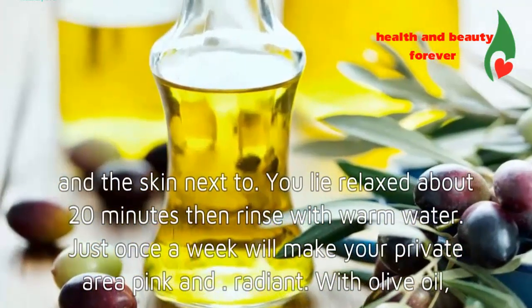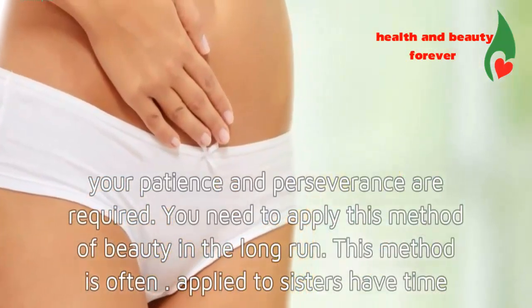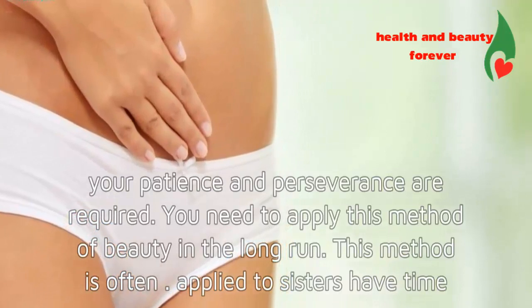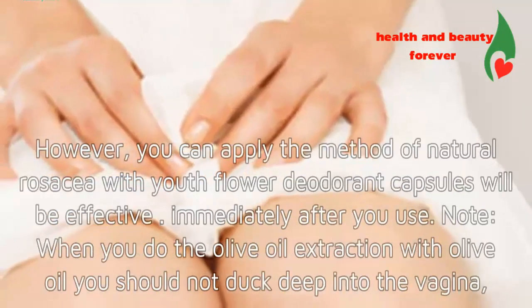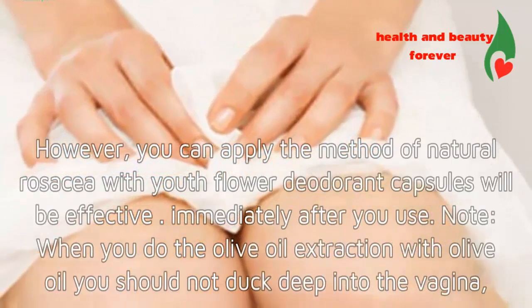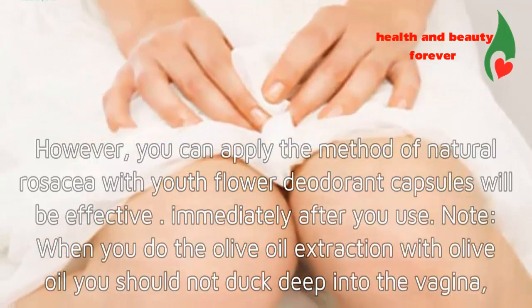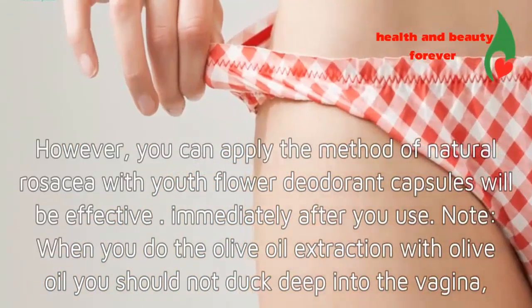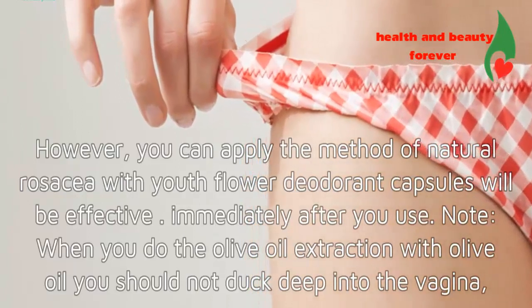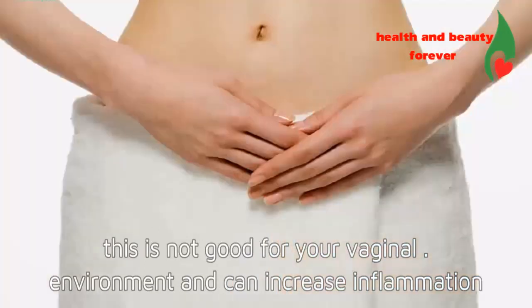With olive oil, your patience and perseverance are required. You need to apply this method of beauty in the long run. This method is often applied by sisters who have time. However, you can apply the natural method with youth flower deodorant capsules, which will be effective immediately after you use them. Note, when you use olive oil, you should not dip deep into the vagina. This is not good for your vaginal environment and can increase inflammation.